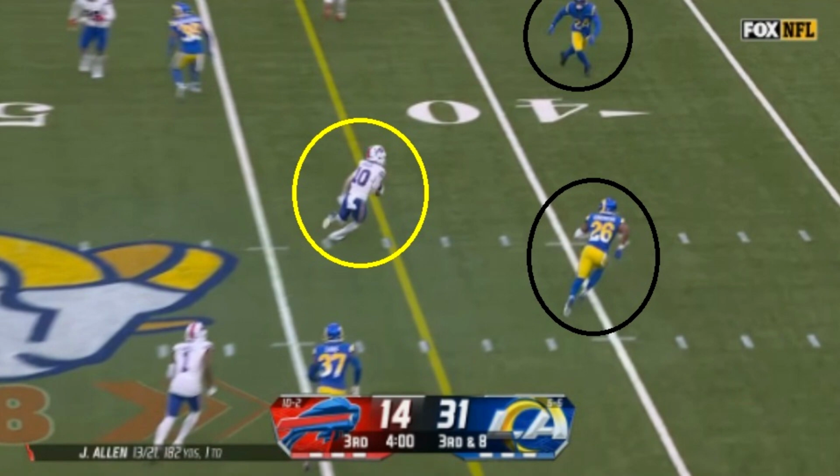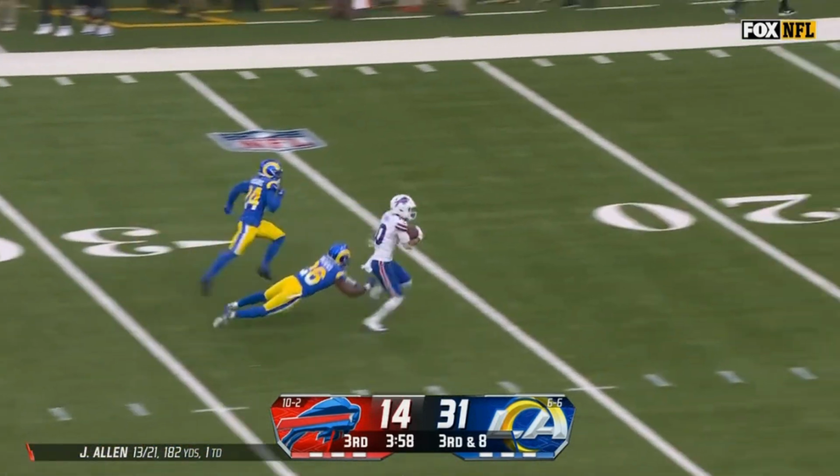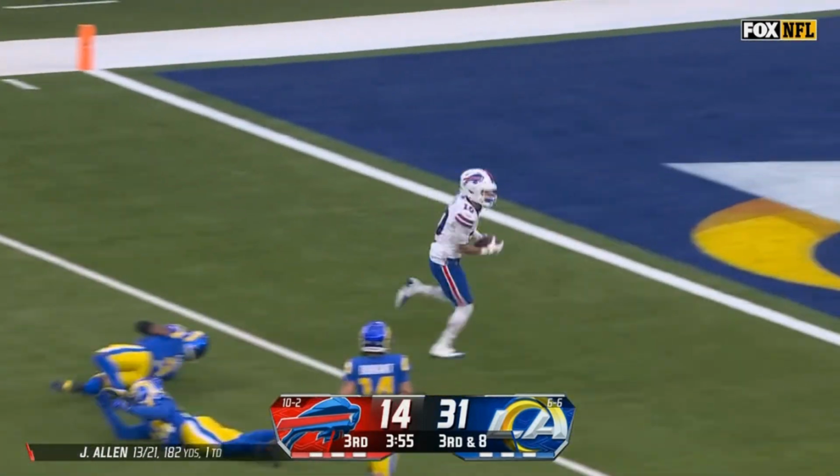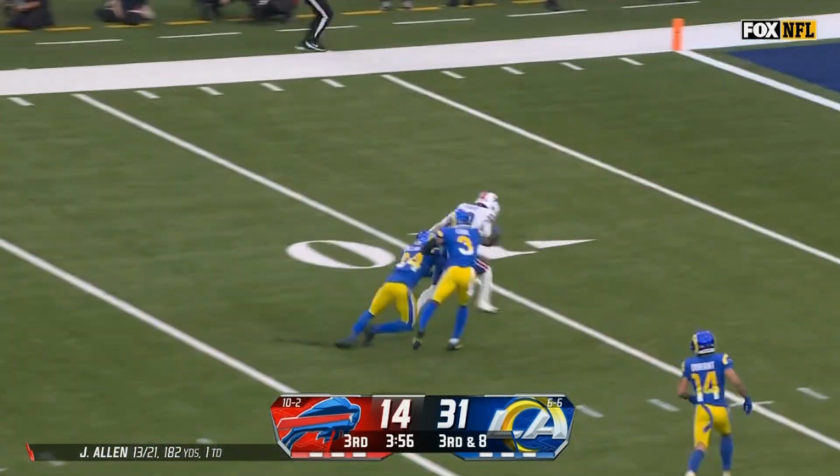And then this is where Khalil Shakir comes through. Both these Rams players, you're assuming he's about to get tackled, but instead he ends up running by both of them. Interestingly, 24 for the Rams keeps up with him, still trying to get back into the play. There's another defensive back who's read the play, is trying to come over and make the play. But once again, Shakir splits the defense, gets into the end zone for a touchdown, and now game on, right?